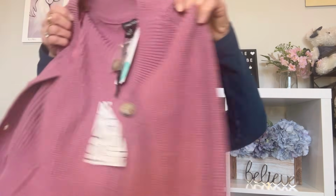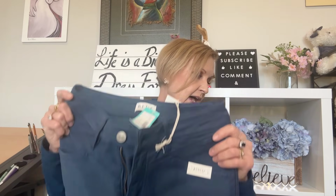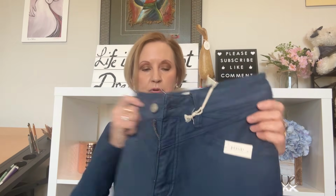The 41 Hawthorn Sasha Peplum Crewneck cardigan is $55. I had thought this was $49 when I ordered it. Anyway, I love it. A friend sent me some money for Christmas, so I'm going to go ahead and get that. And then last we have the blue By Artemis Natasha Bootcut Pant. And these are $49, which is an awesome price.